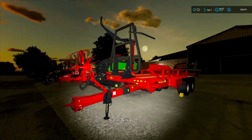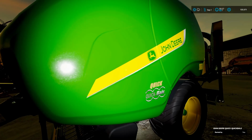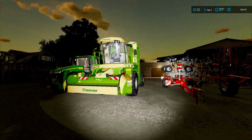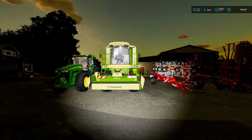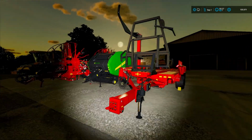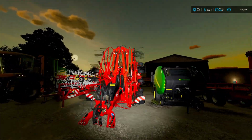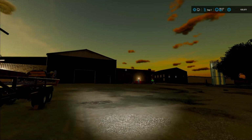The contract. Round bales. I think that's a quick bale, in John Deere colours. It is. That's really fast. So is it hay? It's hay, yeah. So mow, ted, bale, super speed, and that does 50,000 litre bales. So we're in no rush, right? It'll be done before I know it.